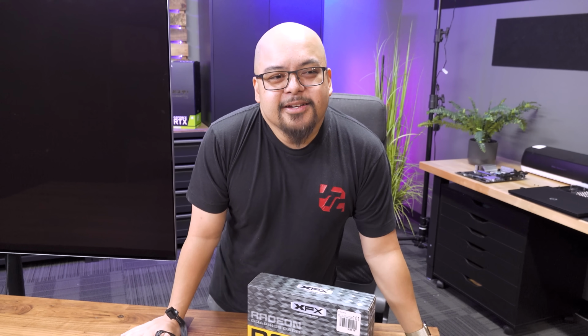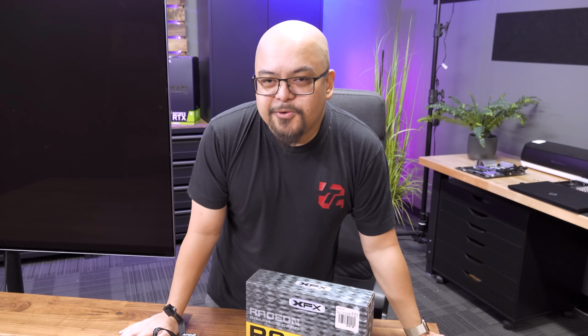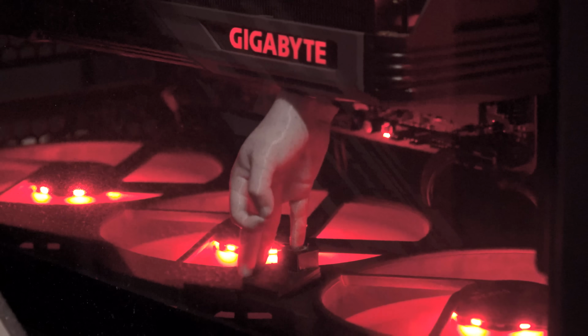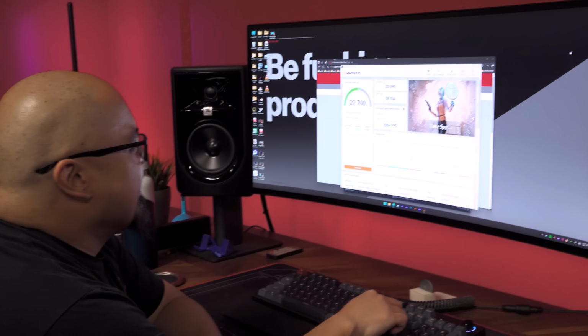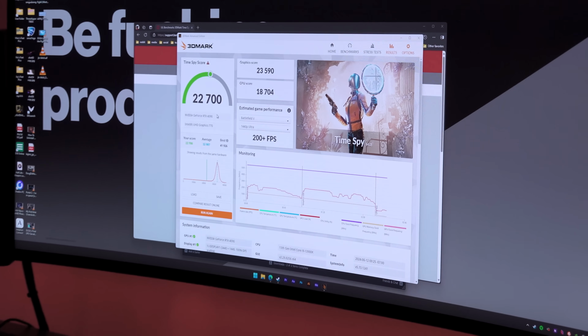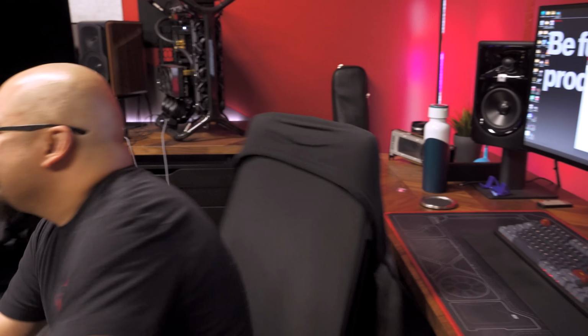So first, let's run a test on my edit rig just to get a reference for the scores. Also, Nick printed me the best 3D printed GPU support ever. It's a 4090 and a 13900K, and so our score was combined 22,700. All right, let's go see how that piece of shit works.